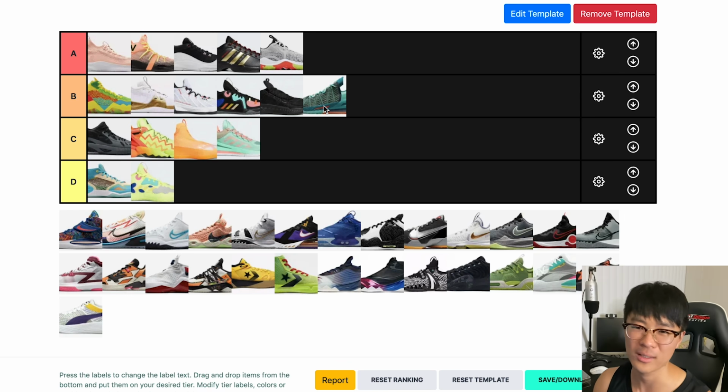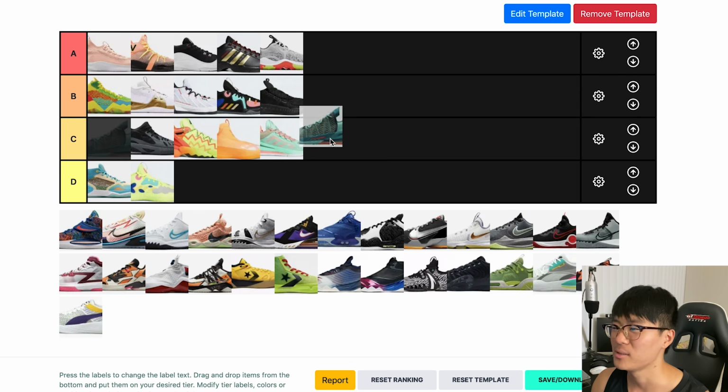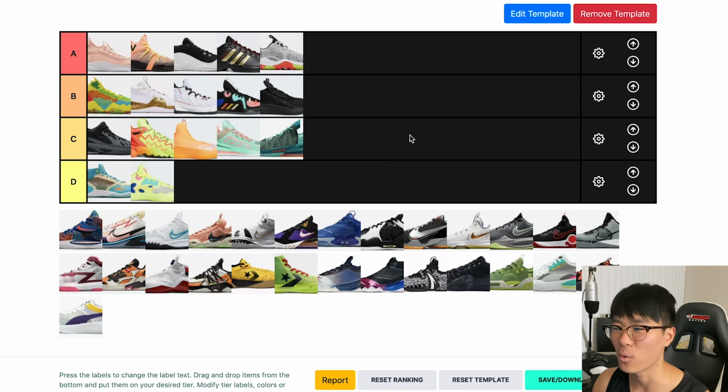You're super high up off the ground. It's a heavy, bulky shoe. So yeah, maybe I'll put it in C. And also, I don't think a whole lot of people enjoy it just because of that weight. So I'll put it in C tier. And it's a super expensive shoe, 200 bucks, right?